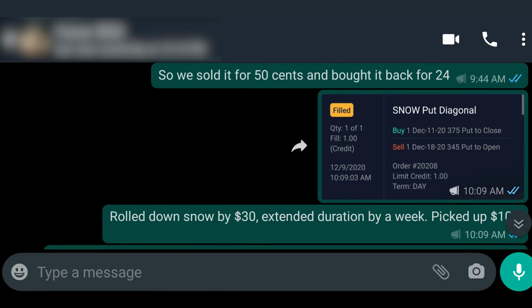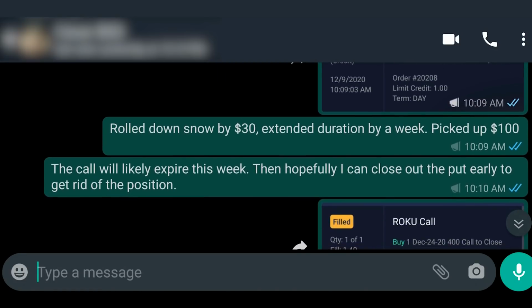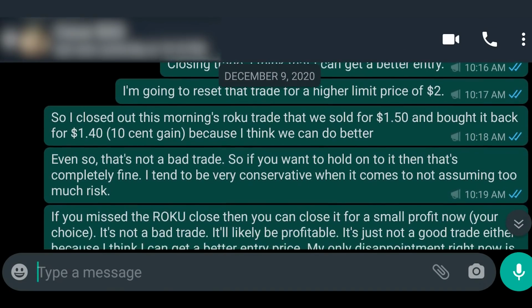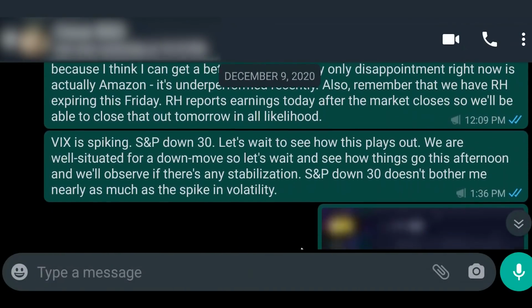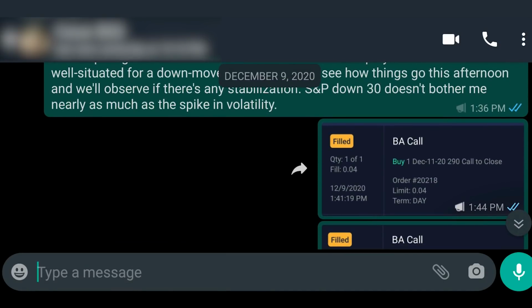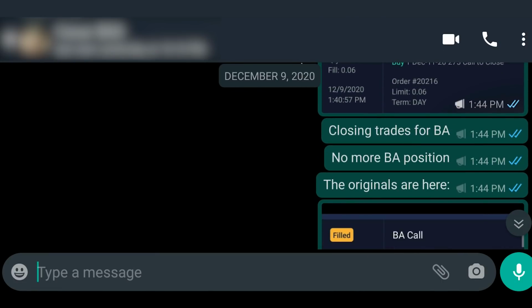All right, so now you can see that snow is actually falling. So now I'm more concerned about the put side than I am on the call side. So snow started rapidly falling. I rolled down snow. I extended the duration by 1 week, and then I rolled it down by $30. And then I picked up $100. Closed out Roku. Closed out Boeing. No more Boeing positions.